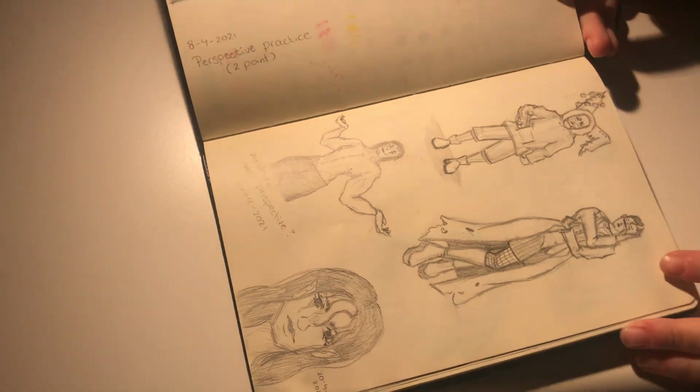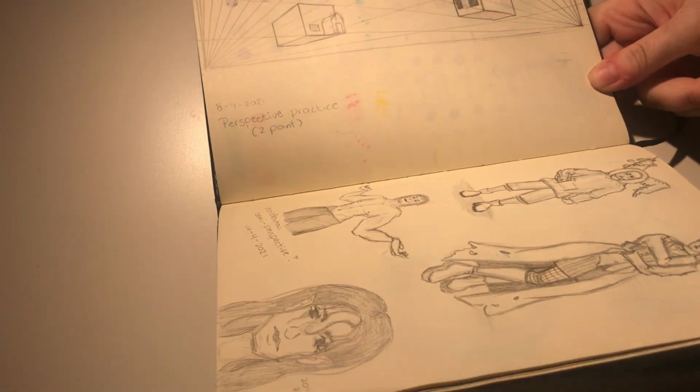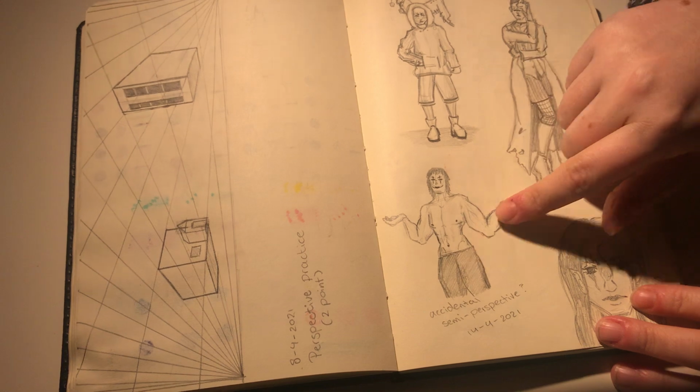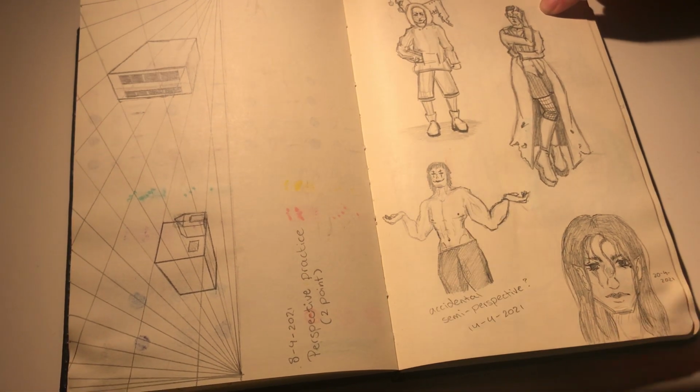Random perspective practice after I watched a single video on it. I don't know if you can even see that. God, there we go. Some more OCs. This is another The Crow study. That's Mera, this is Katu. I actually really like how this one came out.